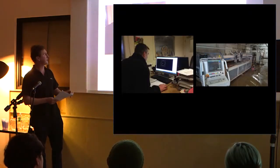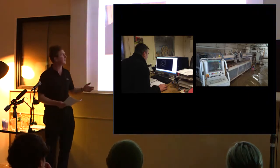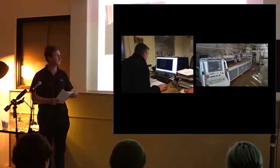How we do it, basically what we need is an AutoCAD or a technical drawing, which we'll then convert into a CNC file, which drives the machine. So if you've got an idea and you can translate it into a drawing with measurements, we'll be able to cut it.